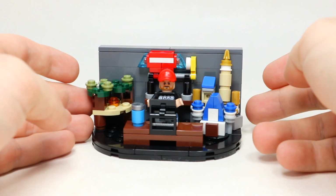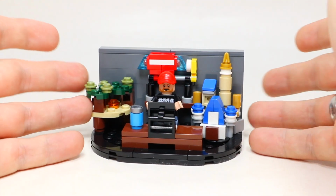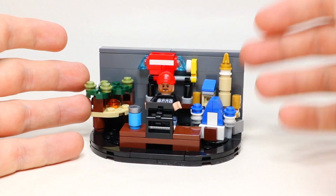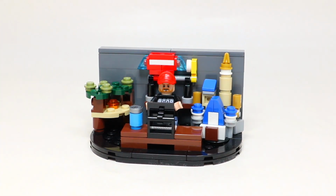On his right side here, or on the right side of the room, I guess, he's got the Disney castle. If you guys know Sean, you know he really loves Disney, so it makes sense to include a micro build of this one. I love the build there. It's really cool. I think this is definitely the smallest Disney castle I've ever seen, which is awesome.